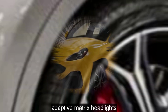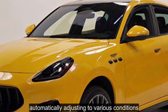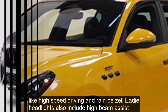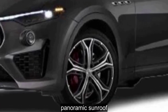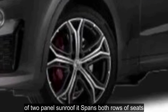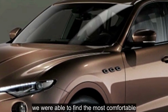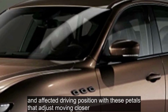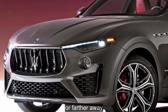Adaptive matrix headlights. Automatically adjusting to various conditions, like high-speed driving and rain, these LED headlights also include high beam assist. Panoramic sunroof. A two-panel sunroof, it spans both rows of seats. Power adjustable pedals. We were able to find the most comfortable and effective driving position with these pedals that adjust, moving closer or farther away.